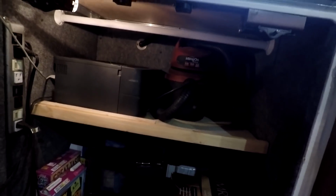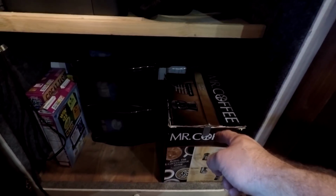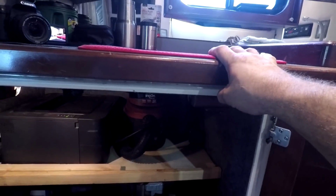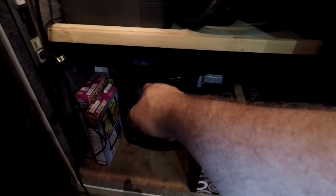I don't really need it because I don't have that many clothes. I'd rather use it for this kind of storage. My coffee pot, I don't leave it on the counter when I'm driving down the road. It might slide off and break, so I put it back in its box every day. There's green beans. I got canned goods back there, and I've got cereal, Pop-Tarts, sugar, just whatever, just storage.